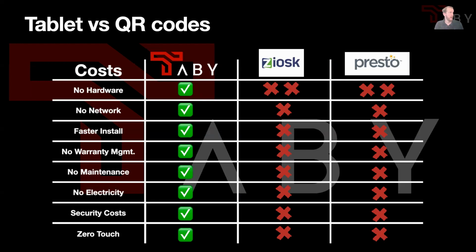So when it comes to warranty and maintenance, this is something that's interesting too. You'll see frequently companies like Ziosk or Presto, they won't even sell to restaurants that have fewer than 5 to 20 restaurant locations, simply because they want to make sure that restaurant has a solid IT team that can manage all of the warranty questions, or is it a break issue? What happened to the tablet to make it not work, right? They break, it's hardware. That's just the nature of how hardware works. Tabby doesn't have hardware. It works with the customer's cell phone, their smartphone, and therefore you don't have a lot of these headaches.